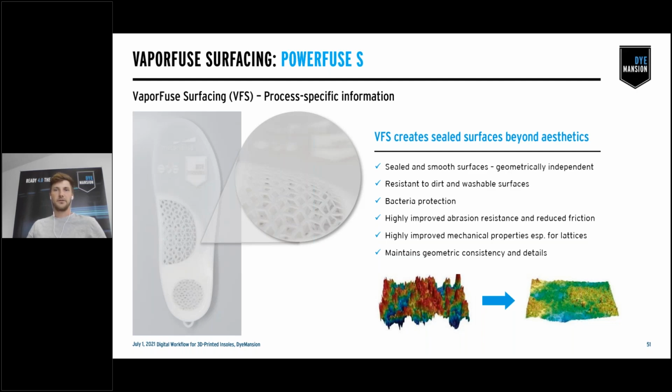So this you can already feel when pushing the lattice structures by hand or bending the insole. This directly shows the value of smoothing. And at last, the process keeps high accuracy of the printed part because no material is added or removed. So the outer surface layer is just being rearranged by this process.